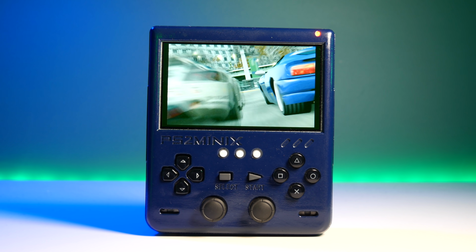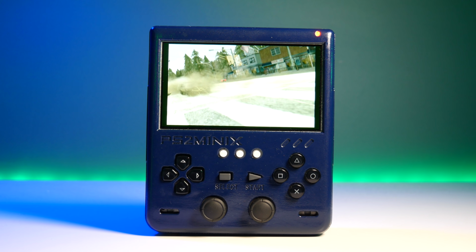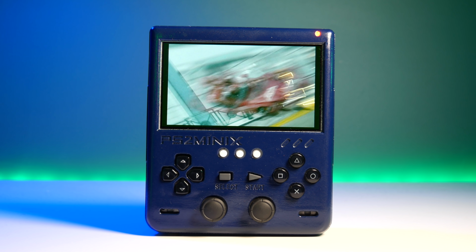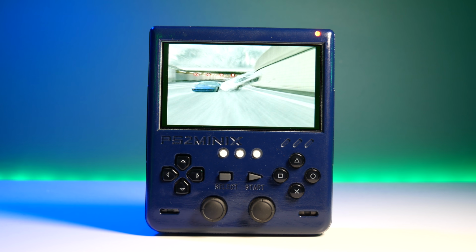So there's a look at some of the gameplay. Do PS2 games work flawlessly? Yes, because this is a PlayStation 2, technically. And it also means that PlayStation 1 games also work because of the backwards compatibility. I'm not even going to call it emulation because it doesn't emulate anything. This plays PlayStation 2 games near perfectly, or perfectly in fact.